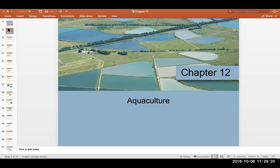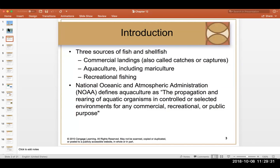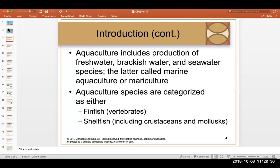And then aquaculture should be pretty fresh in your mind since you just had that lecture at the end of last week. It was a super short lecture because it's not a very long one. But we talked about why there is a need for aquaculture.